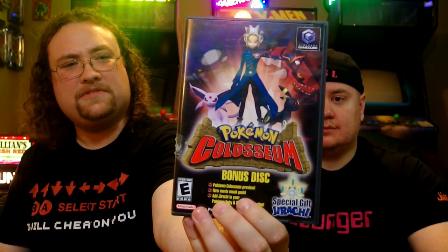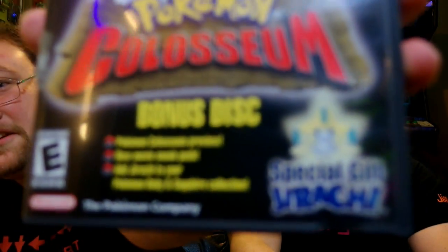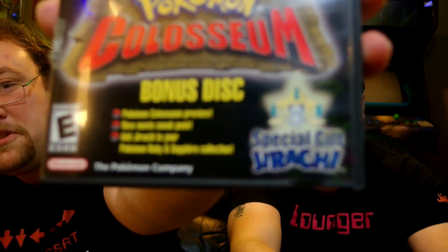Last game score, and it's technically not even a game. I would call this a game. It has game components on it. Game related. It's close enough. So this is the bonus disc for Pokemon Coliseum. Not for resale. It says right there on the back. It only came with the pre-order of the game, and it includes a special Pokemon that you can only get if you have this bonus disc.